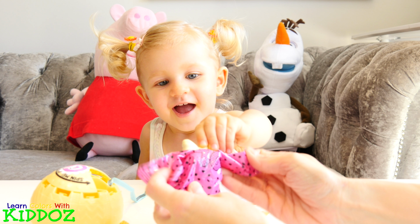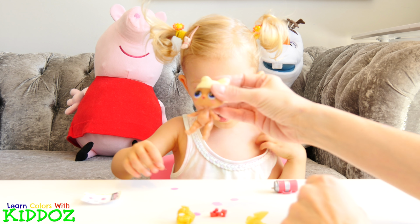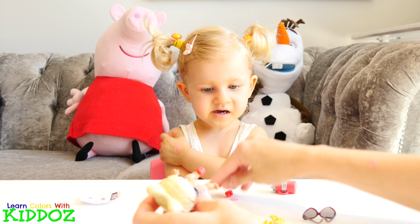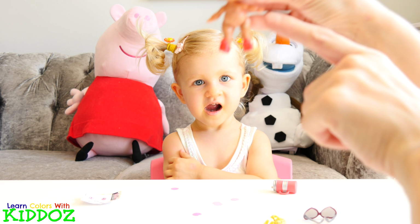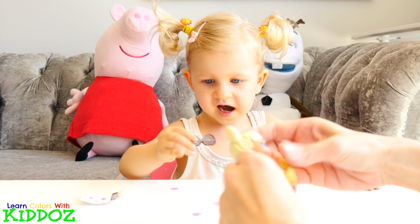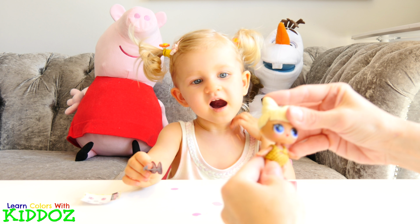Ooh, she has a bow. Escape. Oh, look at that! She has hearts on her leg. And the next one. Oh, so cute! With little pom-poms on. Guys. Glasses, yes. Wait a second. Because mommy will put on her bathing suit. Here we go. Oh, this is so cute!